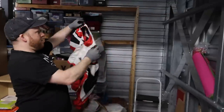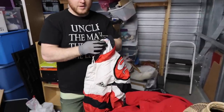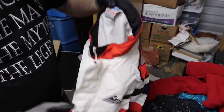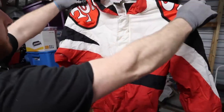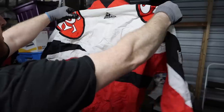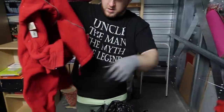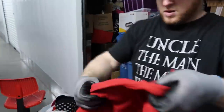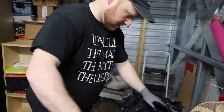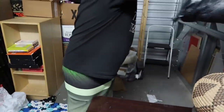Alright. That looks old. What? Oh! Maybe. Oh, ProLine. Has some stains on it, but oh, still. Apex. Somebody will still want it. Athletic Works, just non-fleece.